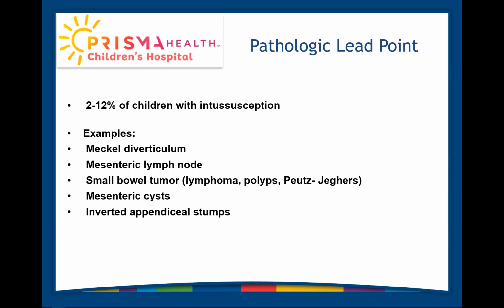The older kids, you have to think about lead points. So with that age range, when I mentioned 3 months to 3 years roughly, if there's an older kid, let's say you call me for a 6 or 7 year old with intussusception, the red flag should go off in my head. That kid may have a lead point causing it. And that can be a Meckel's. It can be as simple as a lymph node from a recent URI or GI bug. But you have to think about other things like tumors. And it's rare that you see the other things.